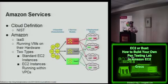So the next part of this is I wanted to get into what is the cloud. Is anybody familiar with the cloud? Anybody who's not familiar with the cloud? Have you ever heard of the internet? I don't know. No? All right. What's a computer?